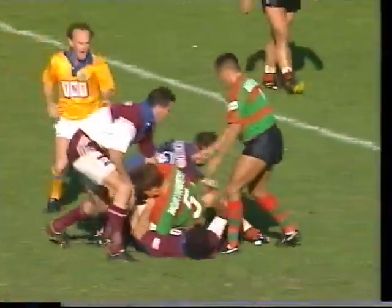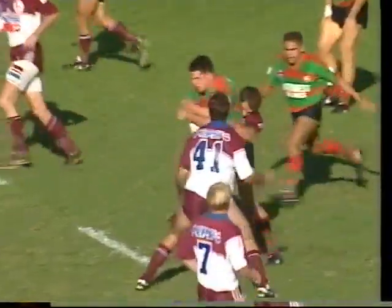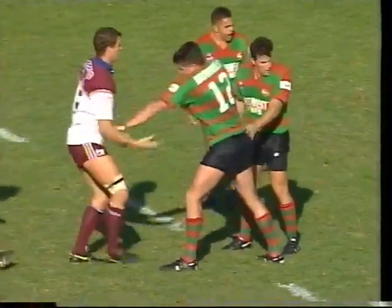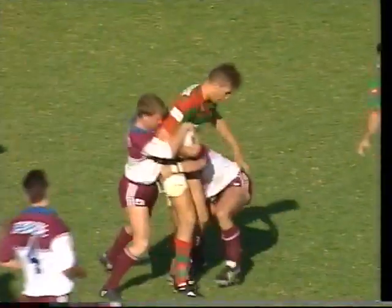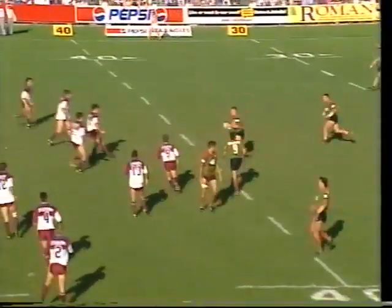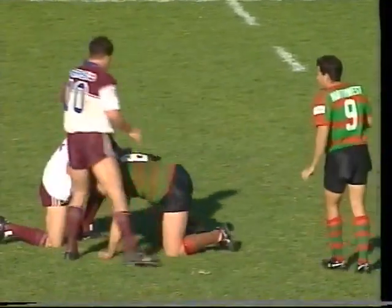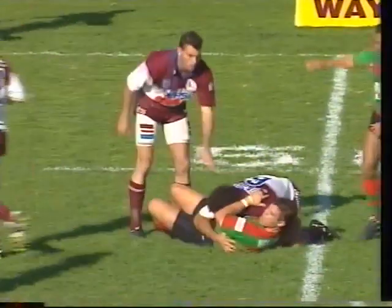This is Paul Mellor, and Jason Sinclair comes down. Sinclair will be back out there in a matter of seconds. 30 metres out from their own line, the Rabbits. Tyron Smith. Goldspink. Heading for Perth next year. Mestrov running strongly. Now that was a high tackle on Mestrov.